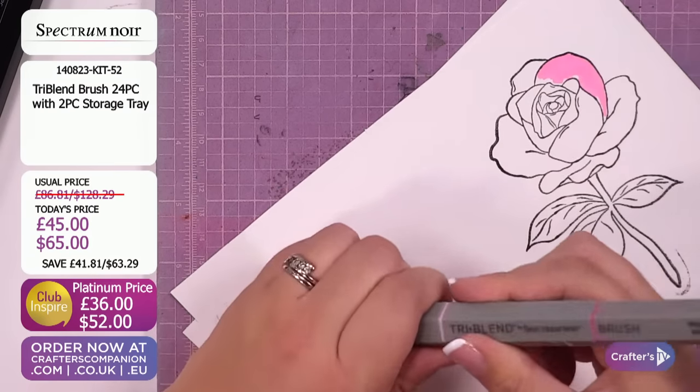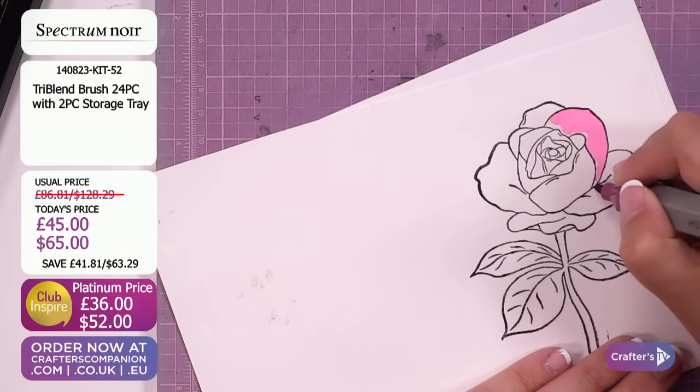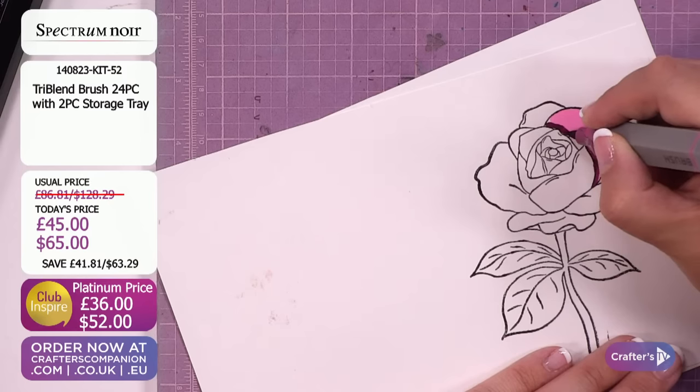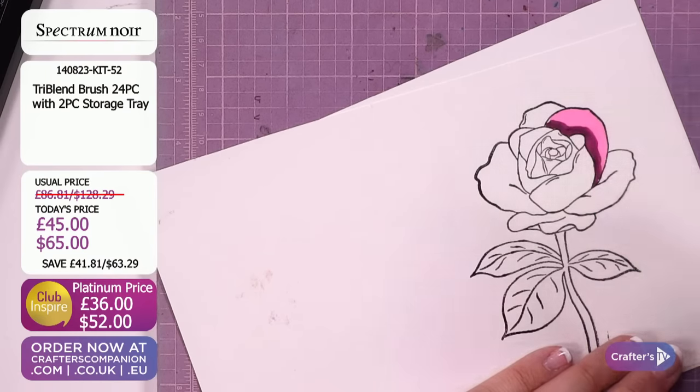Then I'm coming down to the very, very deep shade. And again, you're not going to think this all blends because you'll see how deep it is. Look at how dark that lovely deep shade is in there. So I'm just putting a little bit of the deep shade in. That's never going to blend. You would think not, wouldn't you? But they all work.